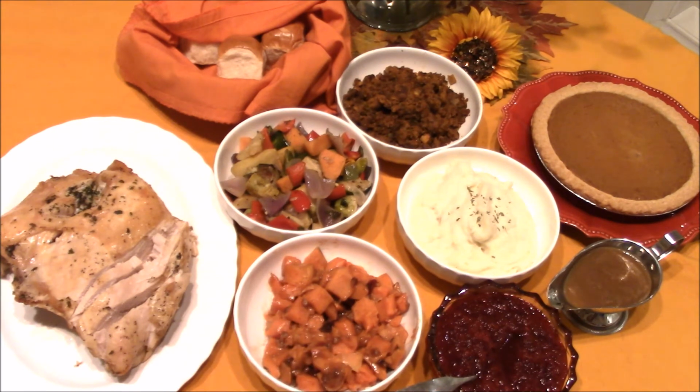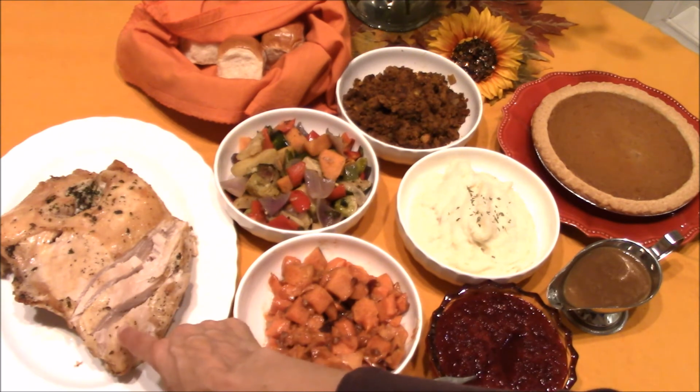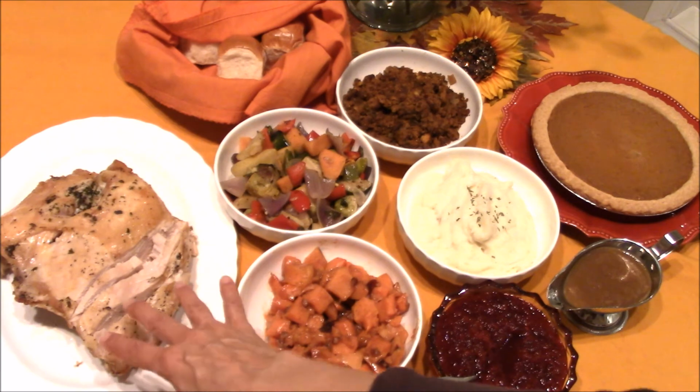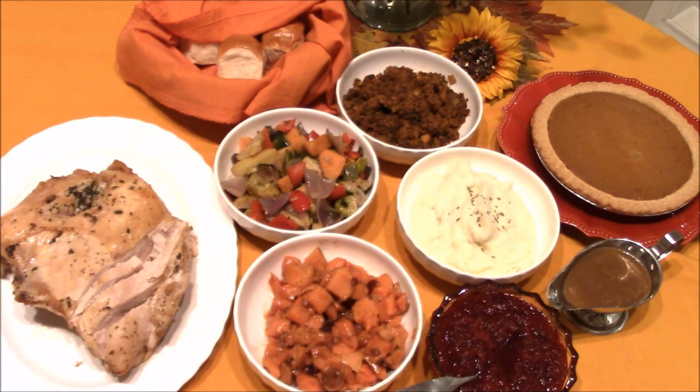Of course, we're talking about my cooking, but I seem to always have a hard time getting my entire turkey to come out moist. So I like that about this, that it is fully cooked and it is moist. So I think you'd enjoy that.